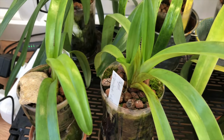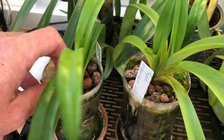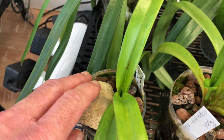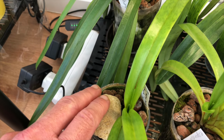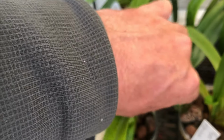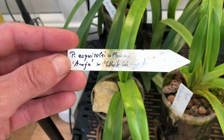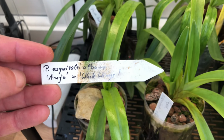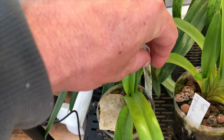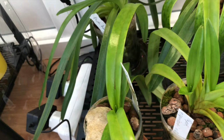We have 2 of these guys, 2 Escarolii albas. They're both albas. This one is like a named cross, so it's hopefully got better genes. Again, maybe starting to put on a little sheath leaf. Hopefully it blooms. I'll show you the cross on this one if you're interested. Yeah, this is the Escarolii album. White wings crossed with Anha. So we'll see. Hopefully that blooms true and nice and good. I have no idea what it's going to look like, of course. Oh well, I'll put that in later.